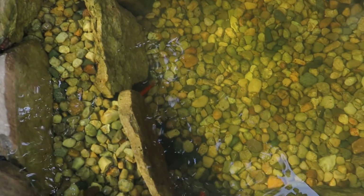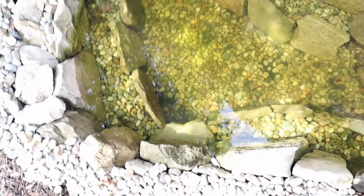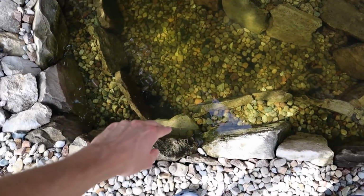Those 4 fish were actually in the pond last year when the pond was like half the size it is now, so they're probably like, whoa. And there's one of our goldfish right down. Oh, there's 2 of them actually. A couple of them were hanging out in this cave, and I'm so glad that we decided to put in 2 more fish caves for them.